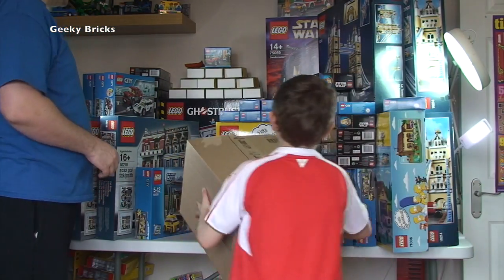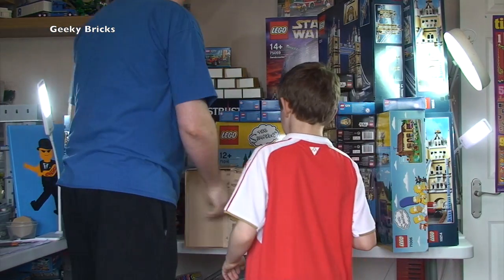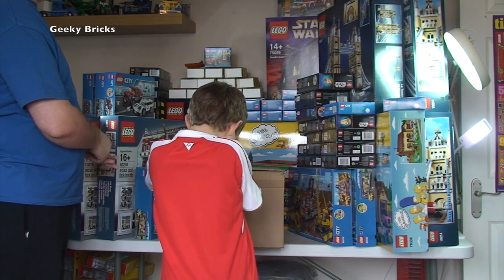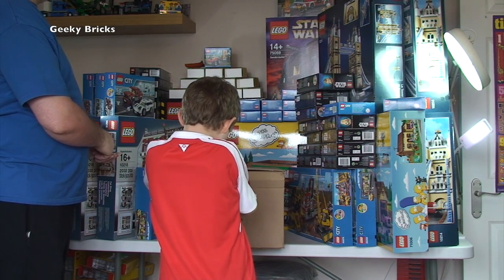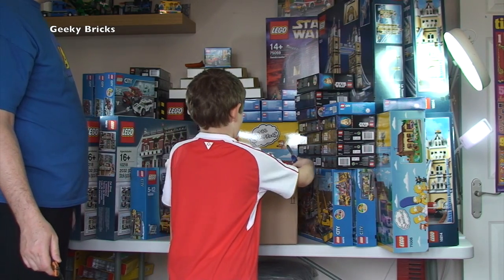Okay, and the next one. And like I was saying, most of this Amazon stuff was a great deal. 45%, I'd say, average off. But it literally must have been only 12 hours that I saw this sale.